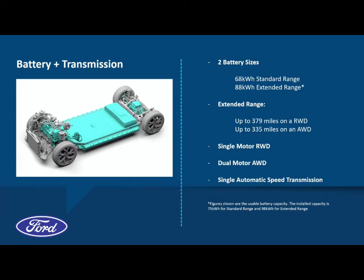And what this does is gives improvements in both safety and in handling. Let's look now at the different battery sizes. So you've got two options. You've got the 68 kilowatt hour battery in the standard range and 88 kilowatt hour in the extended range. So how does that convert in terms of typical mileage? Well, you get 379 miles in the rear wheel drive and up to 335 miles on the all wheel drive. This, of course, is depending on your style of driving, the road conditions, weather conditions, things like that. But those are great averages there.